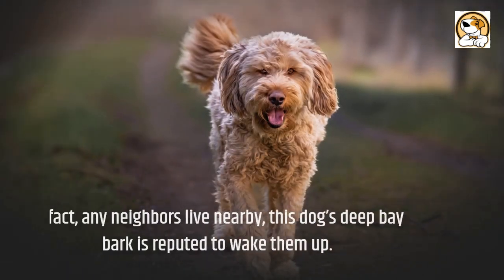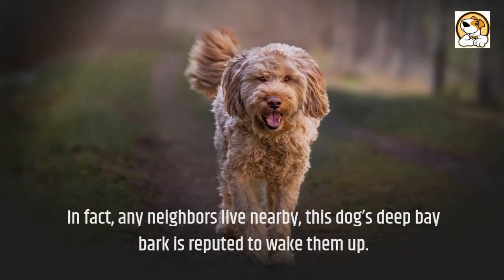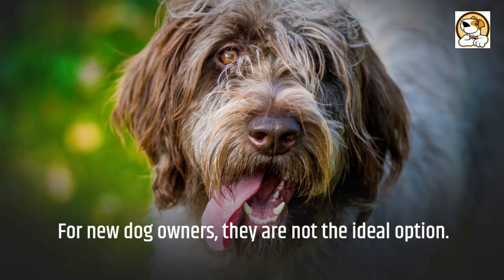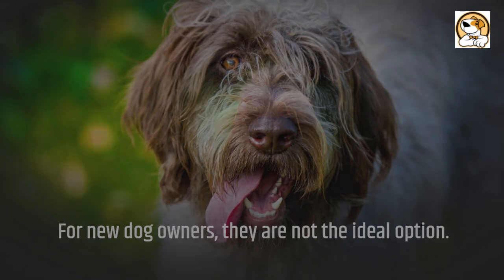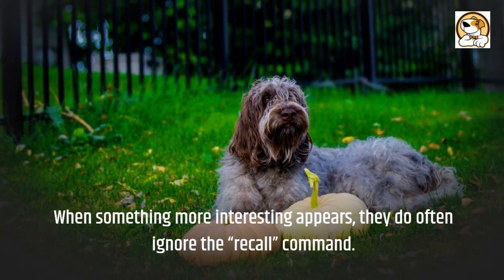In fact, if any neighbors live nearby, this dog's deep bay bark is reputed to wake them up. For new dog owners, they are not the ideal option. When something more interesting appears, they often ignore the recall command.